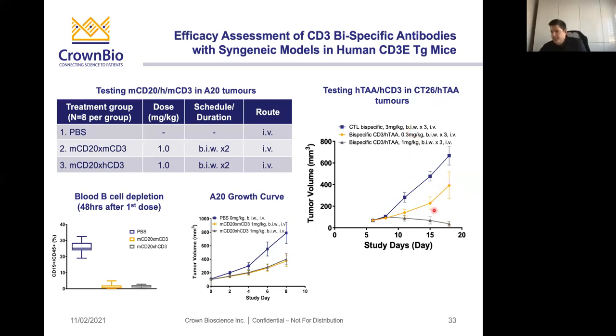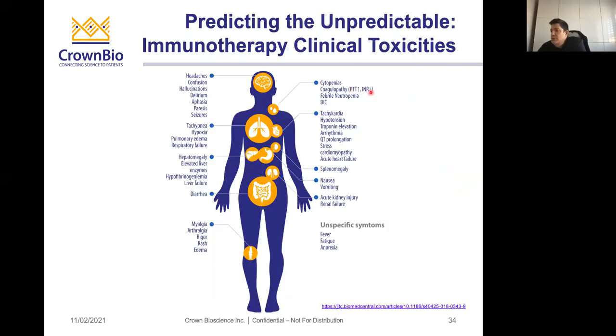In addition to the efficacy studies that I just showed you, those humanized mice can also help to predict, I would say, adverse events that have been observed with most immune checkpoint inhibitors or immunotherapy in clinics. Numerous adverse events or toxicity issues have been reported with immune checkpoint therapy and also cell therapy, which could be, in some cases, very strong and very dangerous for the patient.